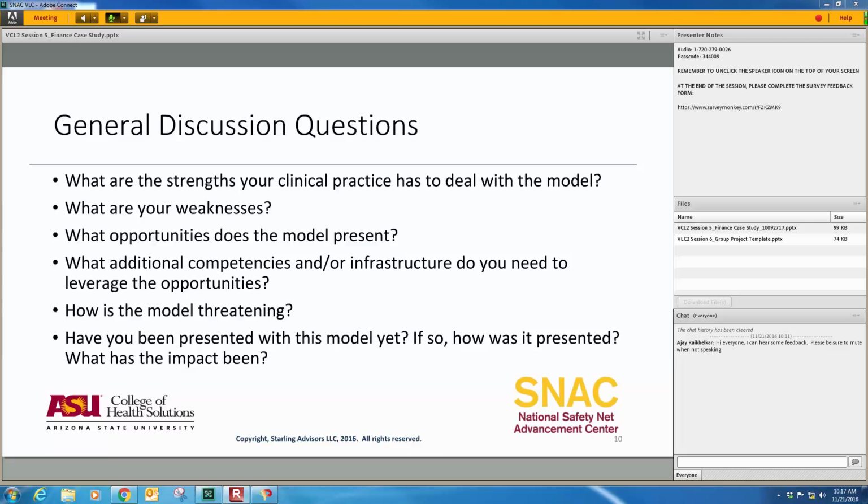Okay, so now what we're going to do is break into our discussion with all of you. Hopefully you all had time to go back and think about the discussion questions that we're going to talk about as we go model by model through today's discussion. And you'll remember that we wanted to get some feedback from each of you on what you thought the strengths that your clinical practice had in dealing with the particular model that you were assigned. Where did you think your weaknesses or challenges might lie, and what opportunities actually does the model present? When you think about what kind of competency you might need to build, and remember the last two sessions really focused on creating a budget and an infrastructure to help support some of this.